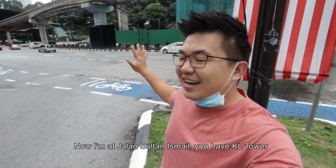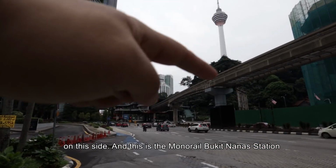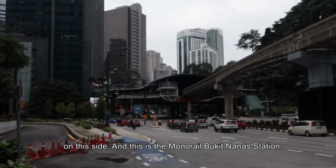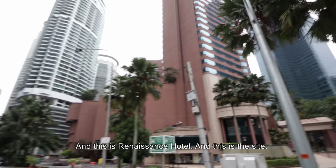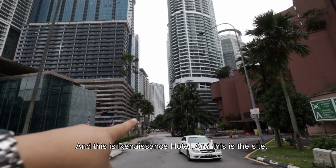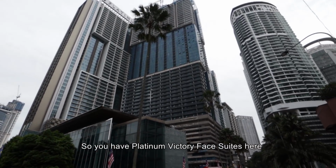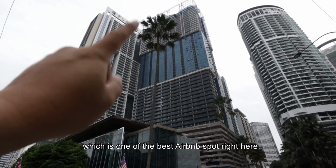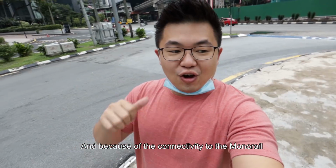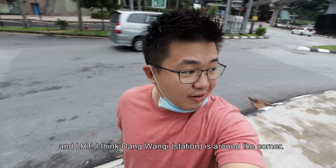Now I'm at Jalan Sultan Ismail. I have KL Tower on this side, and this is the monorail of Bukit Nanas Station, and this is Renaissance Hotel, and the site is just this one. So you have Platinum Victory Face Suites here, which is one of the best Airbnb spots right here. And because of the connectivity to the monorails and LRT, I think Dang Wangi is around the corner.